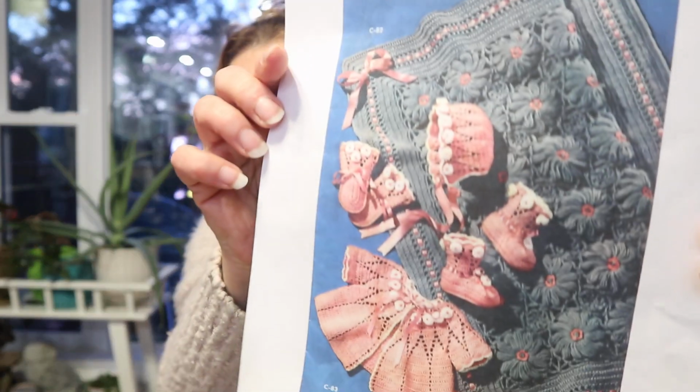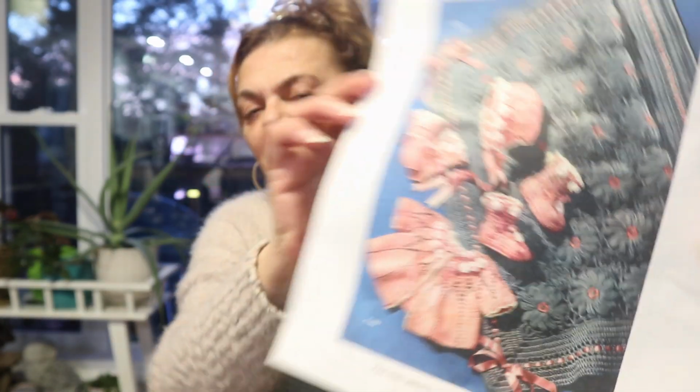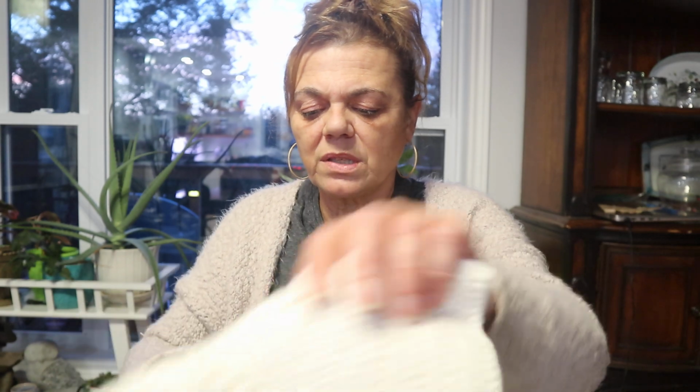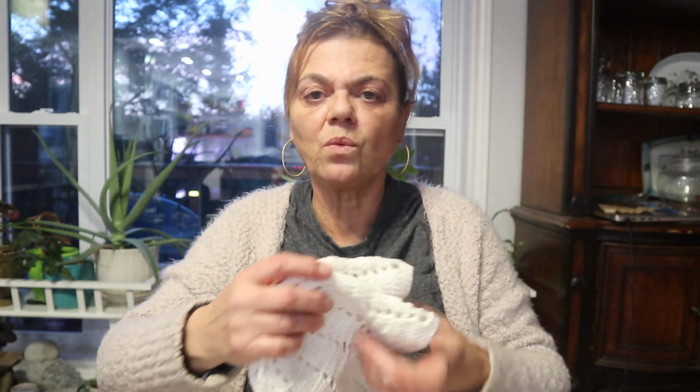And then what else did I do? I have this pattern. It's from Donna's Crochet Designs. I cannot remember if I paid for this pattern or not, but it looks like a vintage pattern. It's a little layette set. Now it was a little too feminine with all the flowers and everything, but I decided I'm going to make it in just plain white, and leave off the flowers.